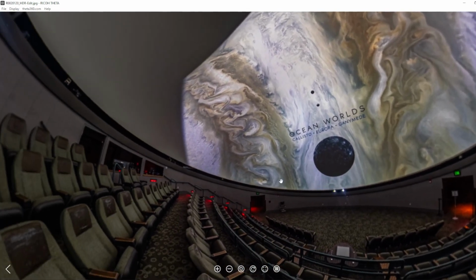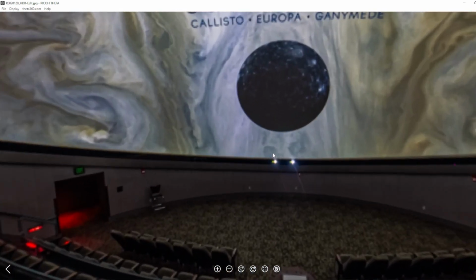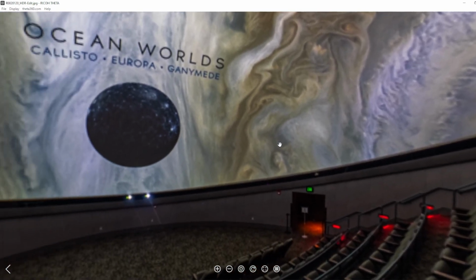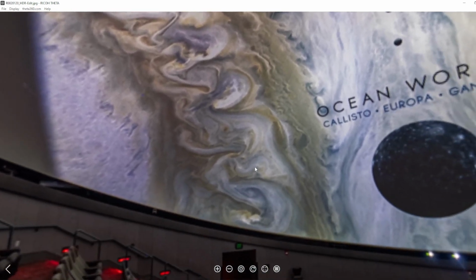Now, we have large format films that look like this, so it doesn't quite cover the entire dome, but the majority of the dome. And then we also have full dome shows, which cover the entire dome. And these, of course, are preceded by a Sky Tonight show.